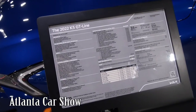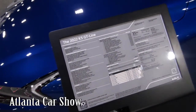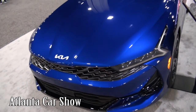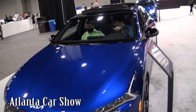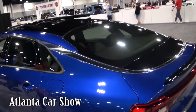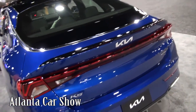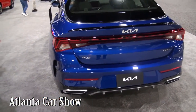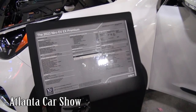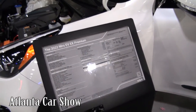This is the Kia GT, just under $30,000. This is a premium all-electric. It's $46,000, by Kia.